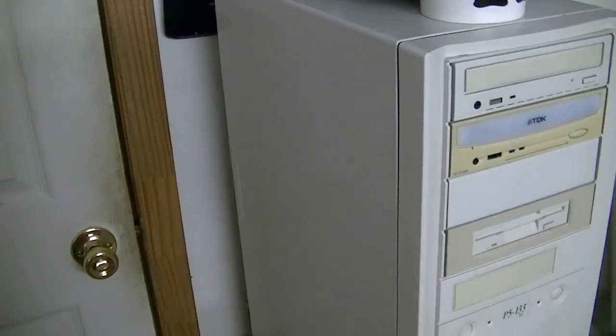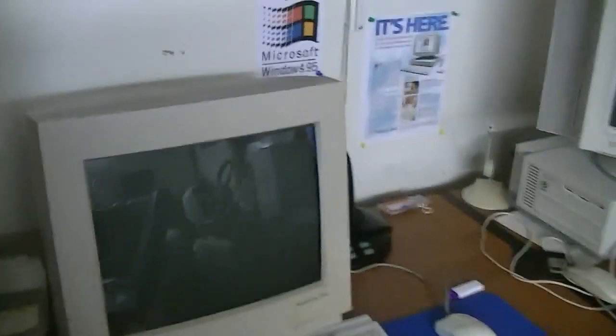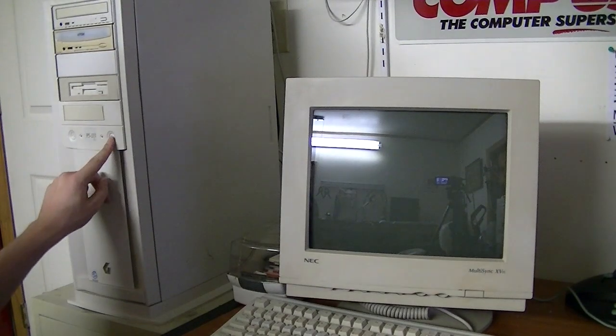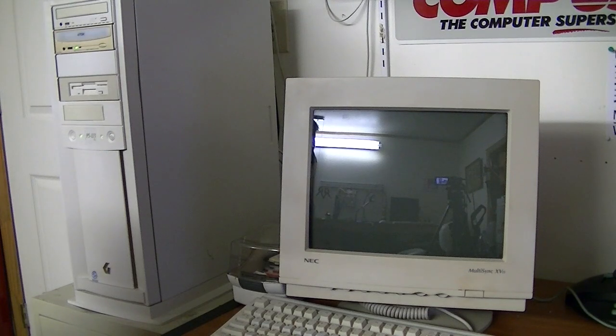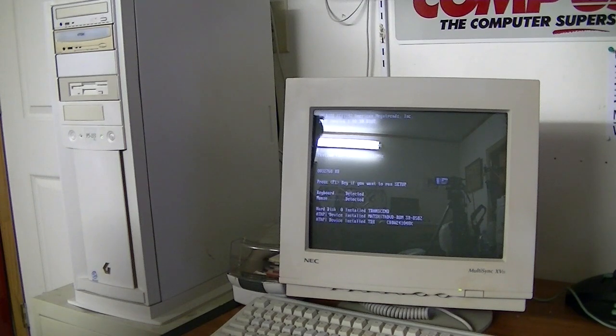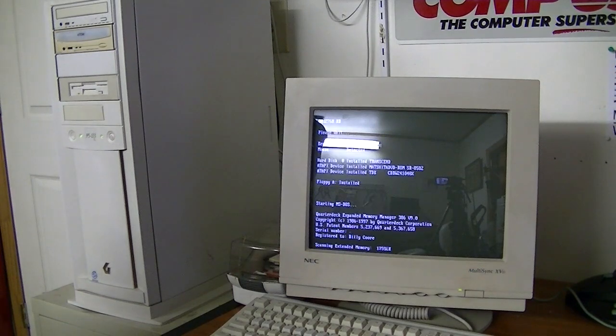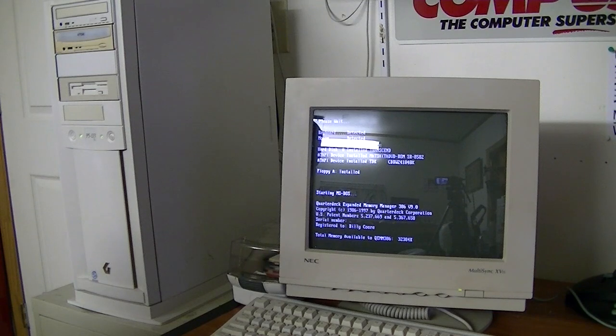So yeah, I guess that's about it for the hardware end of things. Let's go ahead and fire it up and see what I've done on the software end of things. Alright, let's go ahead and fire it up. The 10th Anniversary Edition Gateway 2000. What an honor. I have my Windows 3.1 compact flash card installed at the moment. So it's going to boot into MS-DOS 6.22. I have QEMM 97 installed.